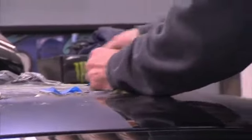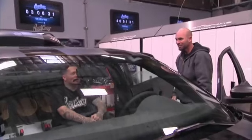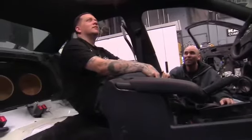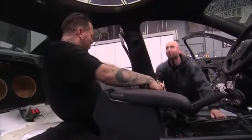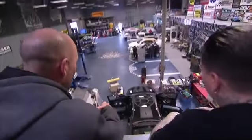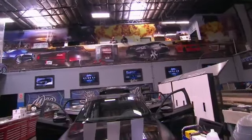How'd it turn out, Kenny? I don't know, let's check it out now. TIE Fighter-ish? That's cool. It's a lot different than a normal sunroof, right? No, but look at the shape. It actually follows the shape. No, I know, I love it. I gotta look at it from the top. I'm gonna go upstairs and look. It looks finished, right? I'm so glad we did that. Gives it a whole different look.